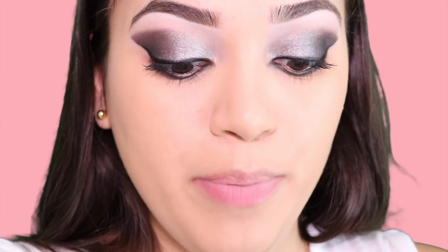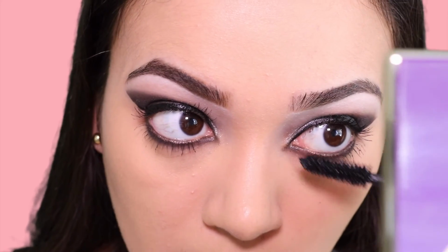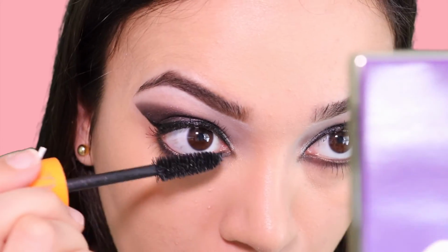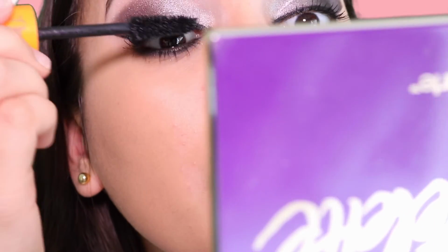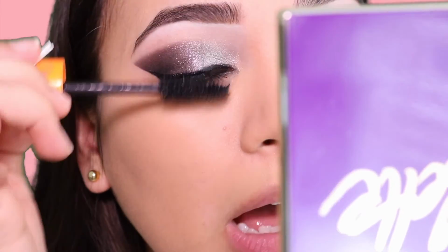Cool. And I'm gonna take that same mascara and I'm gonna put some mascara on those bottom lashes. Oops, I made a mistake. And that's another thing, like old Sandy would not even care. If I made a mistake, it didn't even matter. Let me go up here and put some more mascara. Gotta coat the other side.